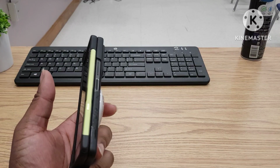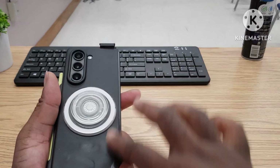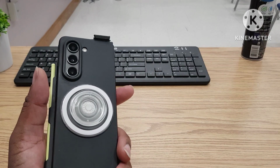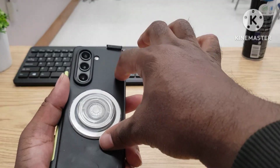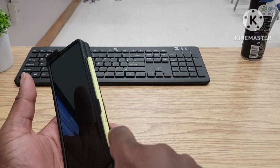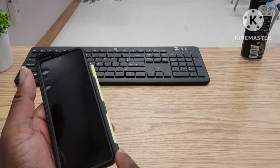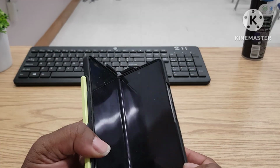Now, because this is a Fold and it has S Pen support, I definitely wanted to have an S Pen on my phone. I didn't want it on the back because it will take away from me using this as a wireless charging case, because the pen is usually right here, and there's not a lot of area on the back to put the pen. So that's why I decided to get an S Pen holder, and I got the thin or the small S Pen, and this one was actually made for the Fold 5. So I got this, and I got an S Pen holder, and I glued it on the side of my case.